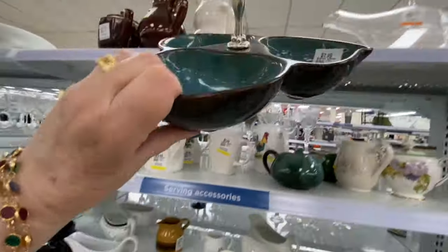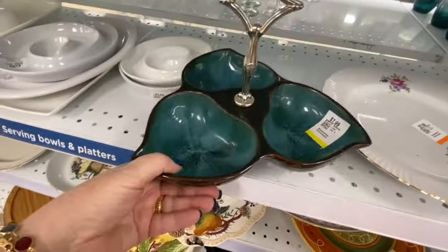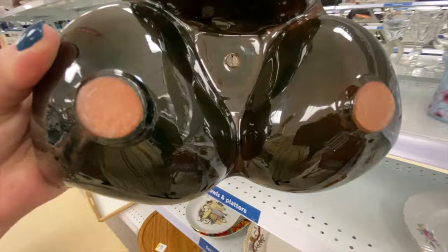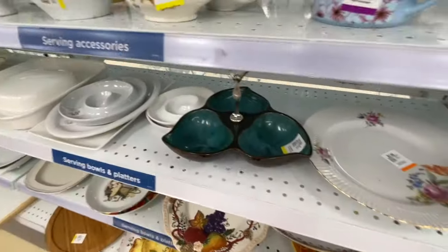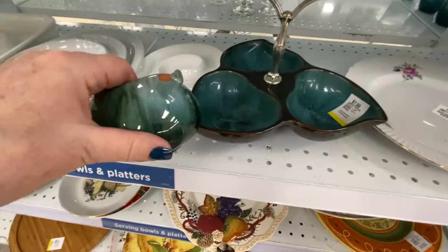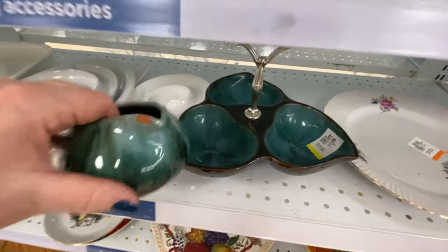What is this one? Ooh, that's nice. Very nice. Another glaze. I don't think it's Blue Mountain though. Doesn't have the shine. See the difference here? The shine and the shade is a little different.